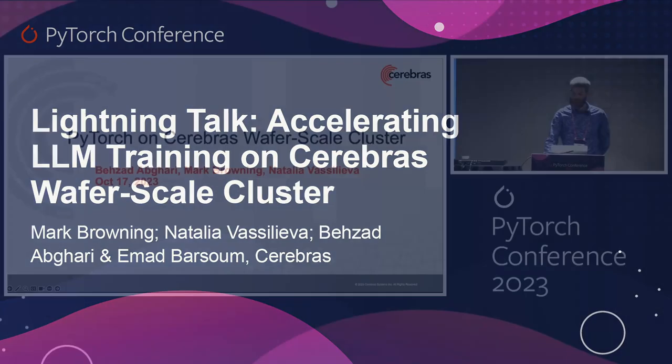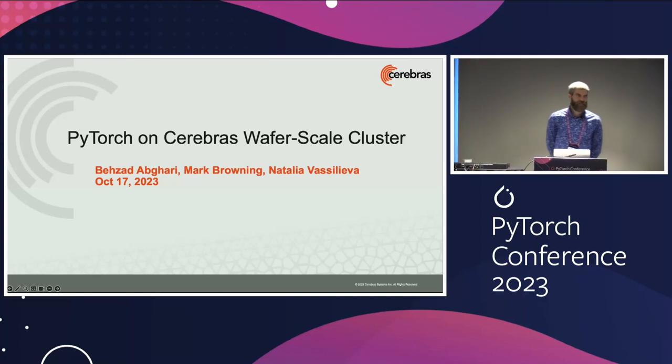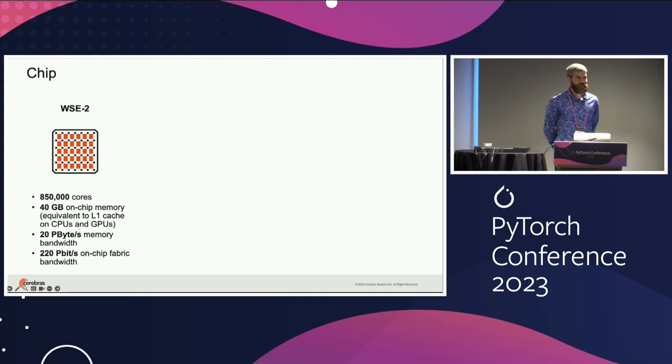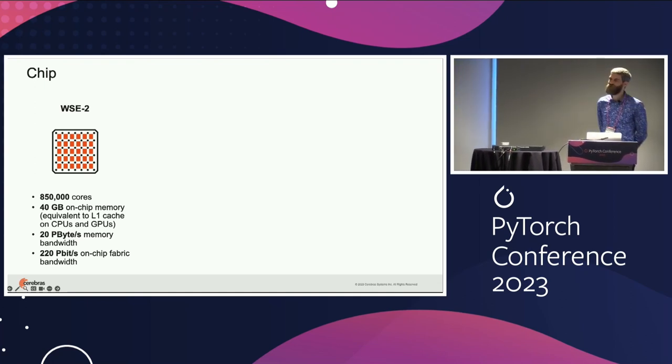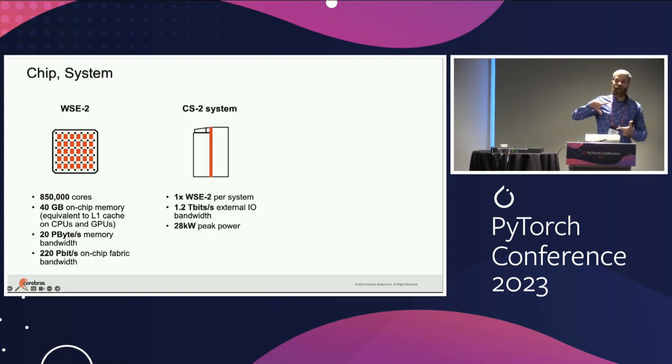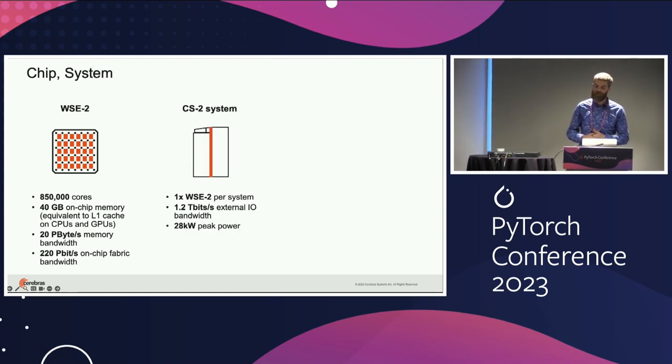And I'm Behzad Abghari. We are with Cerebras, and we make the largest chip ever made. The wafer scale engine is 850,000 cores optimized for sparse linear algebra. There's 80 gigabytes of L1 cache, and the chip communicates using an on-chip fabric with a 222 petabits per second fabric. This WSE is housed in a custom chassis we call the CS2.